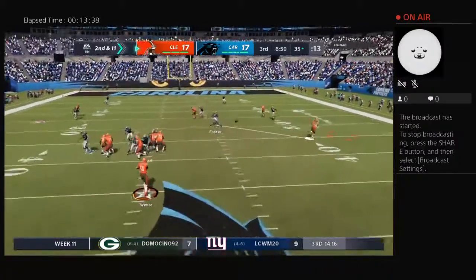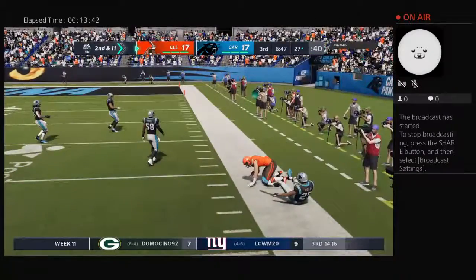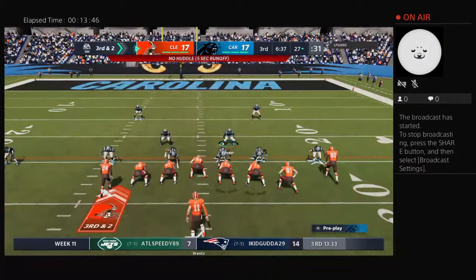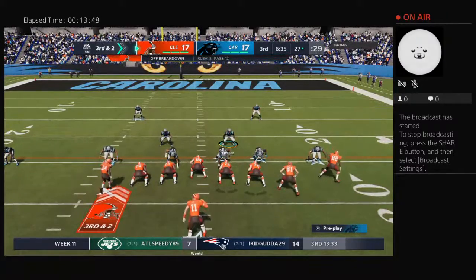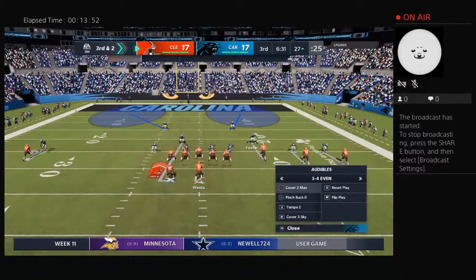On 2nd and 11 now. Wentz and finding the tight end Hooper. They'll get 9 there as that sets him up better for 3rd down. Austin Hooper. A gain of 9 brings up 3rd down.